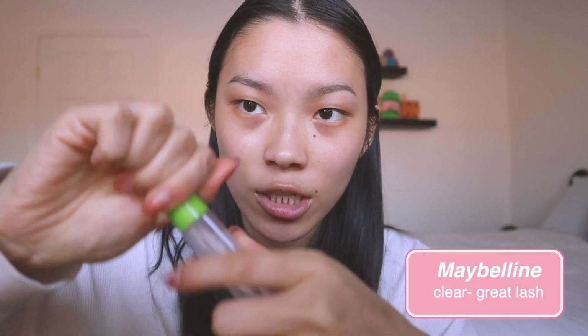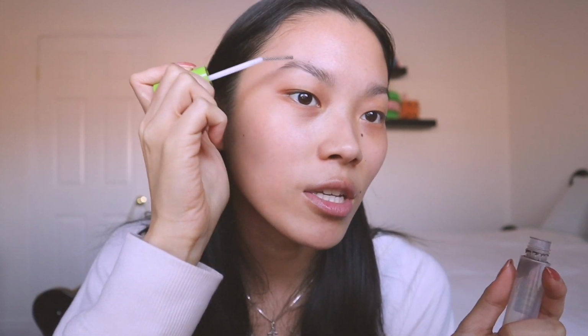To set the brows, I'm using this Maybelline Clear Brow Gel. It's so old and there's literally nothing left in it. Thank goodness Christmas is coming up because I hope I'm getting one. This stuff is really good though. It's like $5 or $8 at Walmart. It's pretty cheap and it does its job, just sets it. So I just make them not super wispy, but I just brush them up into the side.